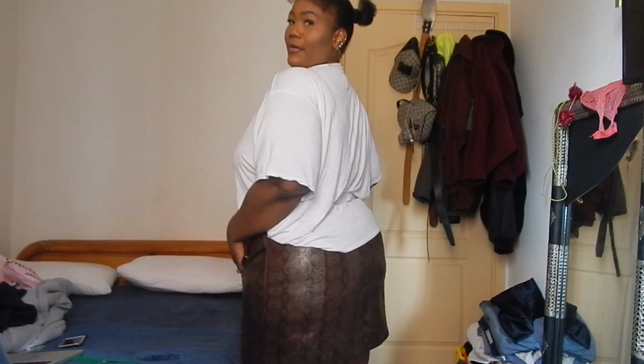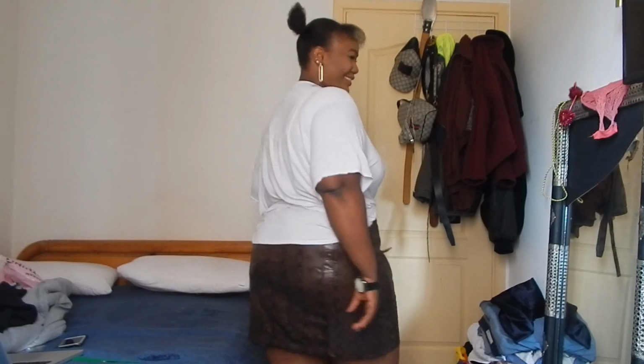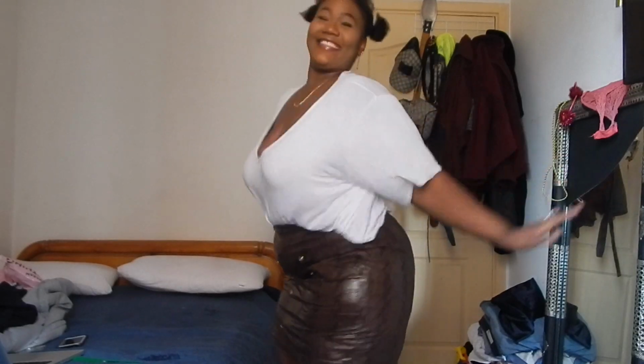You guys have no idea how excited I am about this skirt. First of all, check out my ass in this skirt. Are you kidding me? Do you see this? Like I mentioned, this did not fit me when I first got it. I was like, this would be your prize to yourself. If you lose the weight, you can fit into this skirt. The fit!